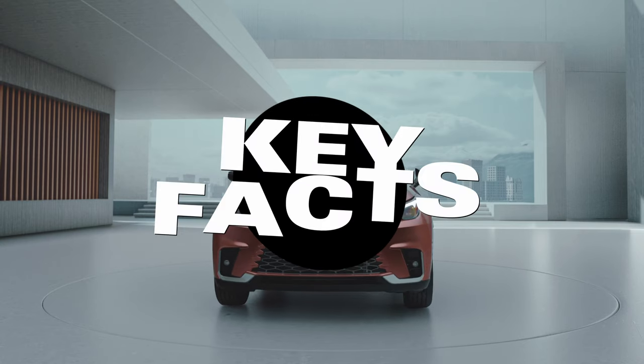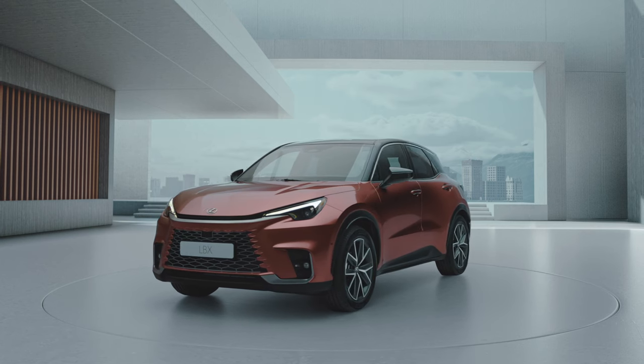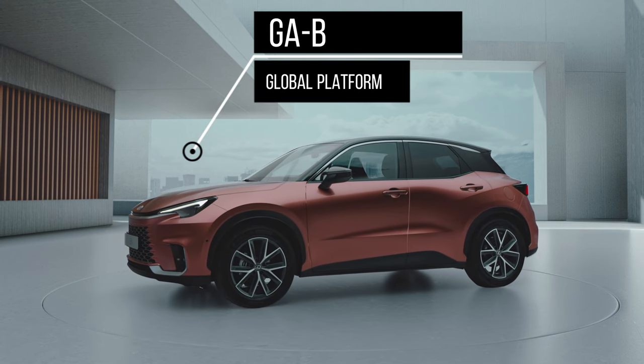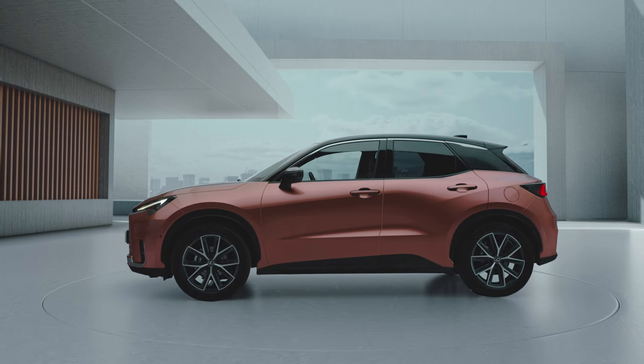Here are some key facts. This model has been designed and engineered for the European market, so unfortunately, do not expect this model to show up in the US. It's built on the same GA-B global architecture platform, but it has undergone some hefty modifications to make it Lexus worthy.